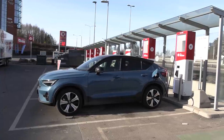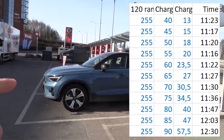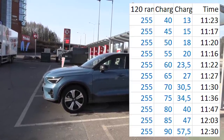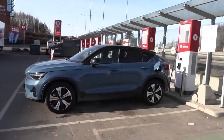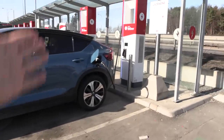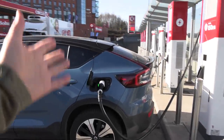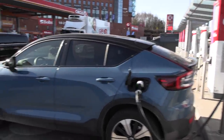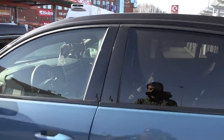That was quite slow. I've done some estimation based on the recent test. Now this one should be able to do it in 11:20, and the Polestar 2 made it in 10 hours and 40 minutes. So it's slightly more efficient. It's still the same drivetrain as the XC40, but at least it's slightly more aerodynamic. And also the charging has been improved. So hopefully we can do it in 11:20 as I estimate.